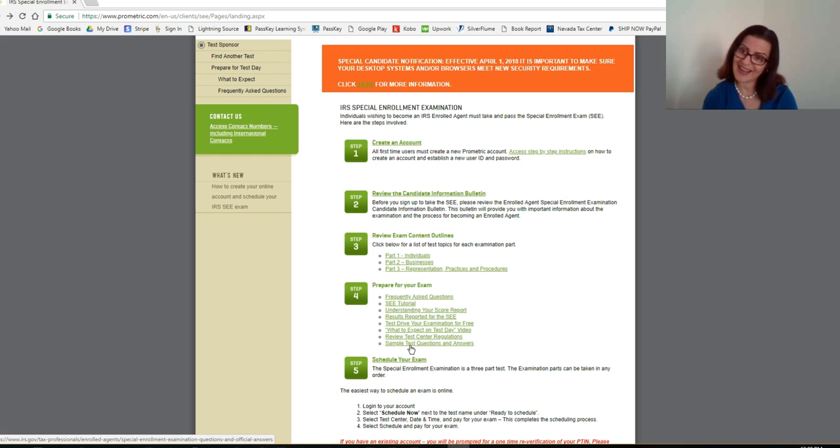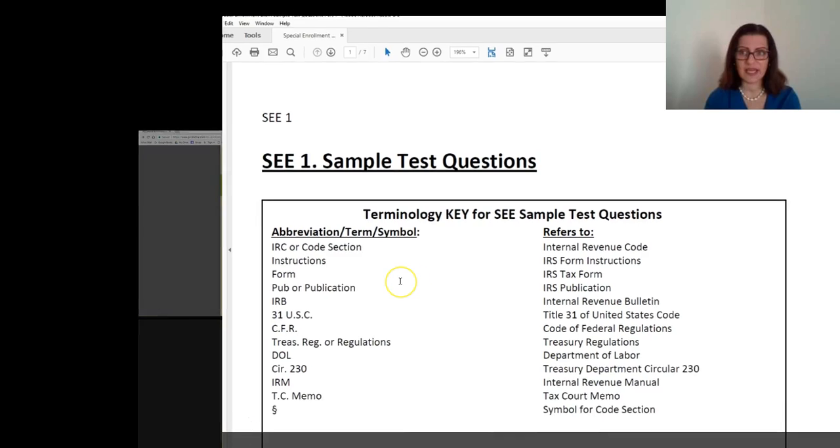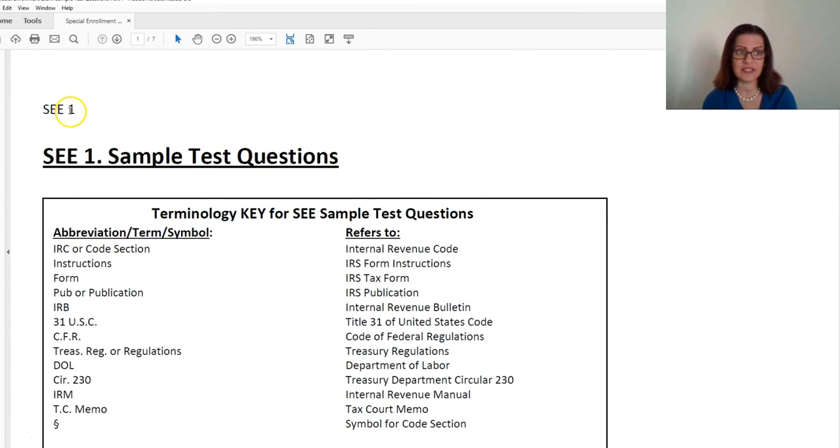Now, the drawback to these sample questions is they do give you the correct answer, and they do tell you the reference location of where the information is, but they don't actually explain why the answer is right or wrong. And I'm going to show you that right now. But I'm going to do that for you. I'm going to explain the answer to you right now.